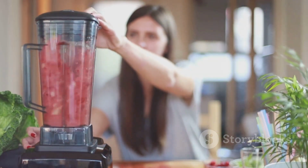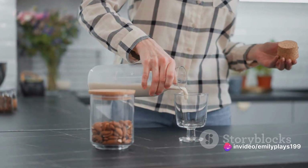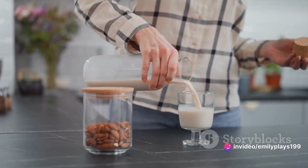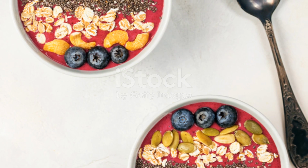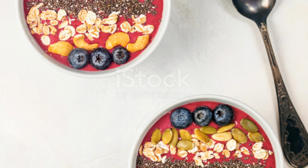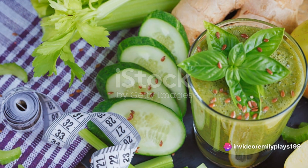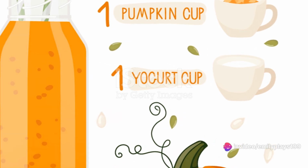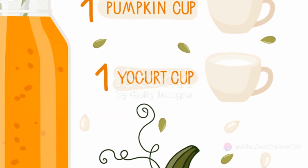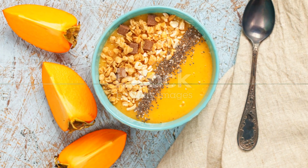Simply add everything into your blender and blend until smooth. If you prefer a thinner consistency, feel free to add more almond milk. And voila, in just a few minutes, you've whipped up a Berry Blast smoothie. This delectable smoothie is not only a feast for your taste buds, but also a boon for your health, thanks to its antioxidant-rich berries, fiber-filled banana, protein-packed Greek yogurt, immunity-boosting honey, and vitamin-rich almond milk. And there you have it, a Berry Blast smoothie perfect for a refreshing start to your day.